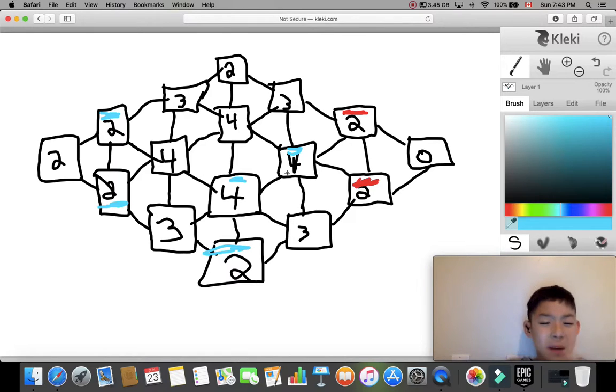This one says that 4 of them have water. So 1, 2, 3, 4. So all of these have water. This one says 3 of them have water. 1, 2, 3. So that means this one, sadly, has no water. It says 4 of them have water. 1, 2, 3. One of these has water. It says 2 of them have water, so this one cannot have water. And that means this one has water. It says 2 of the connecting ones have water, so 1, 2. So this one has to have water. 2 of them have water, so this one has no water in them. Easy like that, okay?